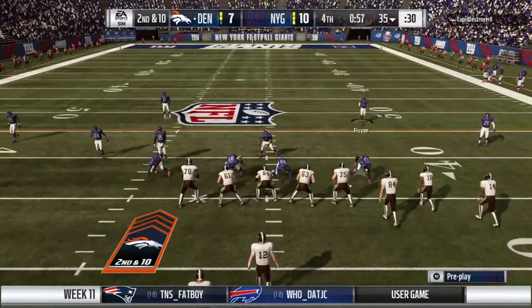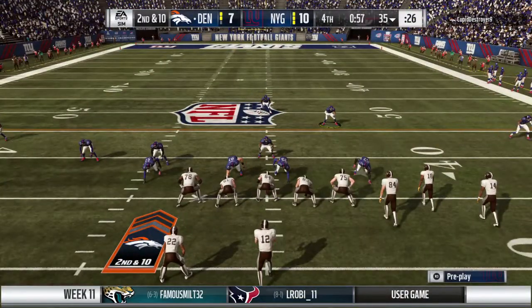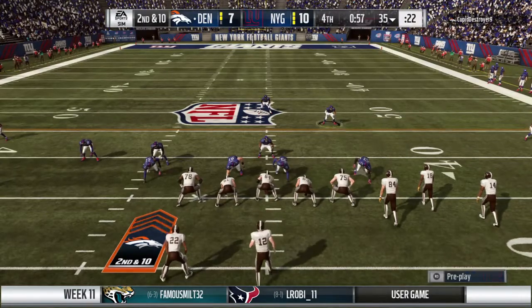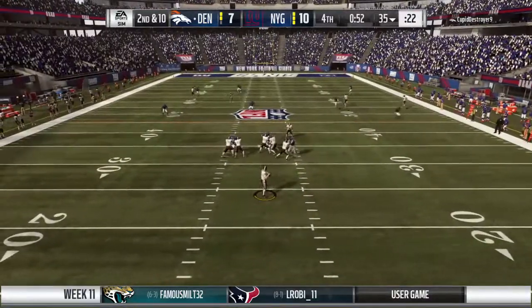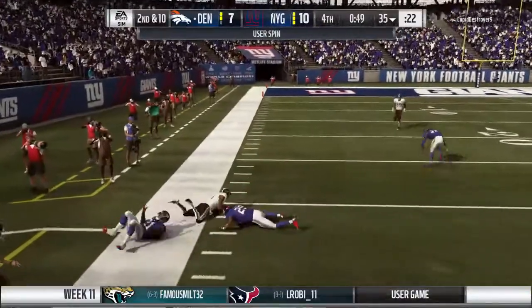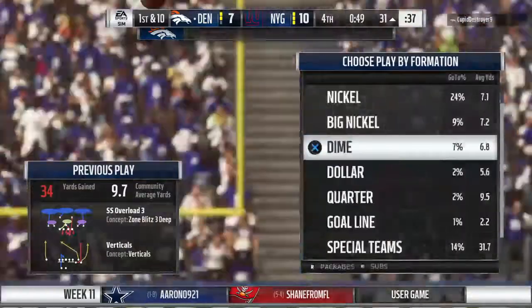Here's 2nd and 10 now from the 35. Back to throw. Now a desperation throw deep, and that's caught inside the 35. An excellent pickup of 34 yards.